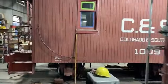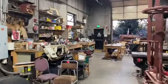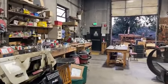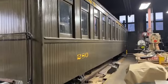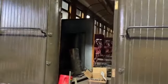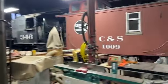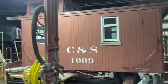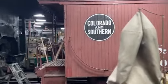So again, if you're joining me, I'm at the Colorado Railroad Museum, and I'm going to take you on a behind the scenes video of the engine house or roundhouse. Some of the coaches they're working on. It's going to be a really beautiful Colorado and Southern caboose. Really nice lettering on that.